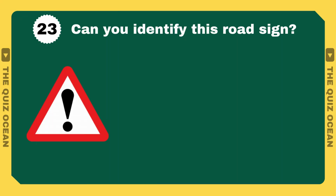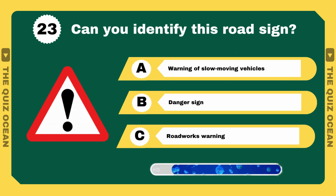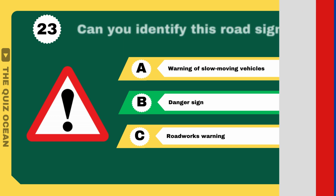Question 23. What type of hazard does this sign warn of? A. Warning of slow-moving vehicles. B. Danger sign. C. Roadworks warning. The answer is B. Danger sign.